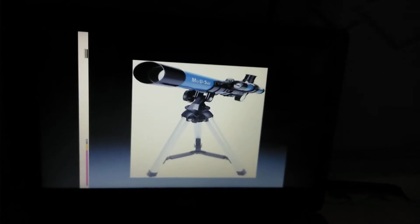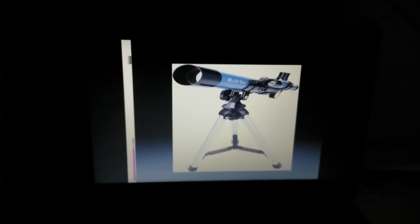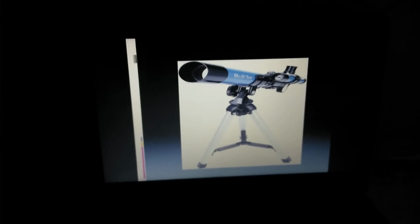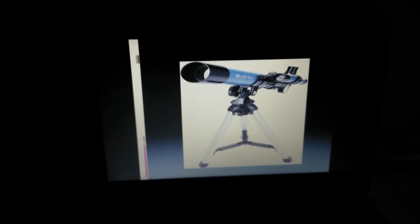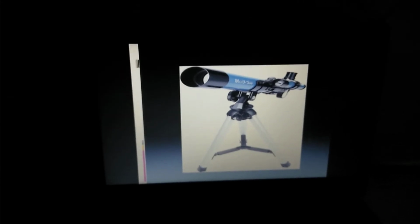The telescope is an instrument or a device that is used by the scientists, or that helps scientists, to observe objects in space closely from the Earth. Like for example, the stars and the planets.